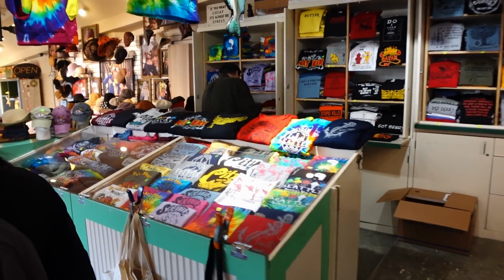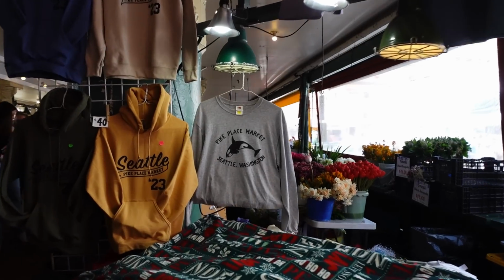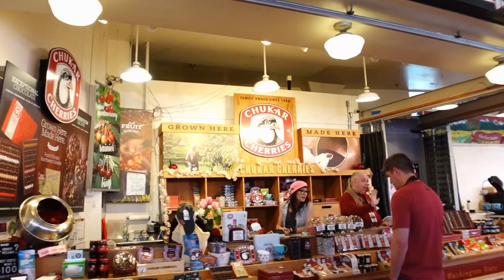So not only is there just food stalls in there, that's all that me and Kev are bothered about, but if you want something a bit different, like a souvenir, they sell Pike Place Market souvenirs, jumpers, t-shirts, a load of old pictures of the market and old pictures of the Starbucks and things like that in there, so it's pretty cool if you want to look around that as well. But me and Kev are just here for the food mainly.